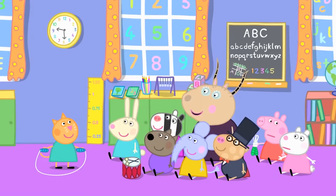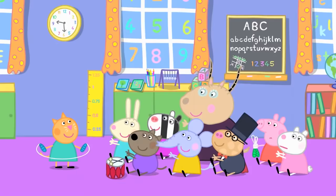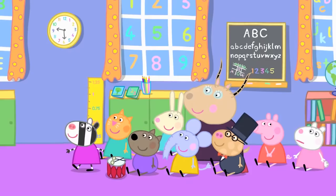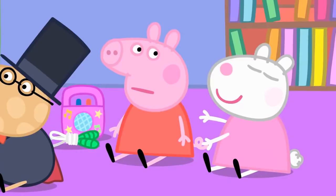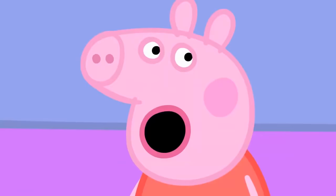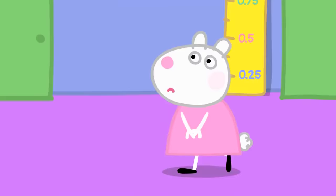Candy, what is your talent? Skipping. I was going to do skipping, but I can still do dancing and singing. My talent is singing. Twinkle, twinkle, little star. I can still do dancing. Suzy Sheep, what is your talent? Dancing. No, you can't dance. Oh, dear. Dancing was Peppa's last talent.